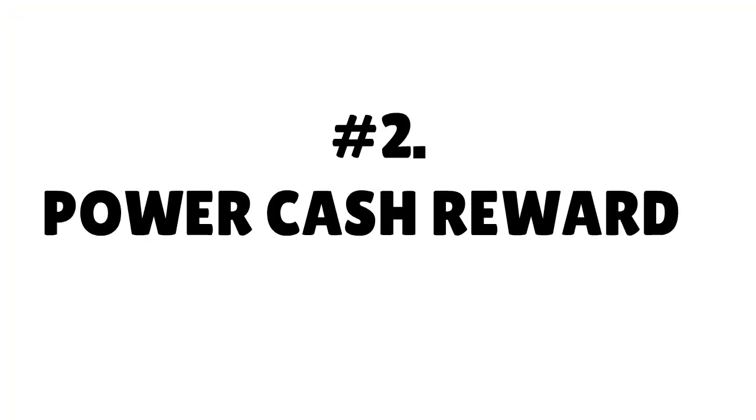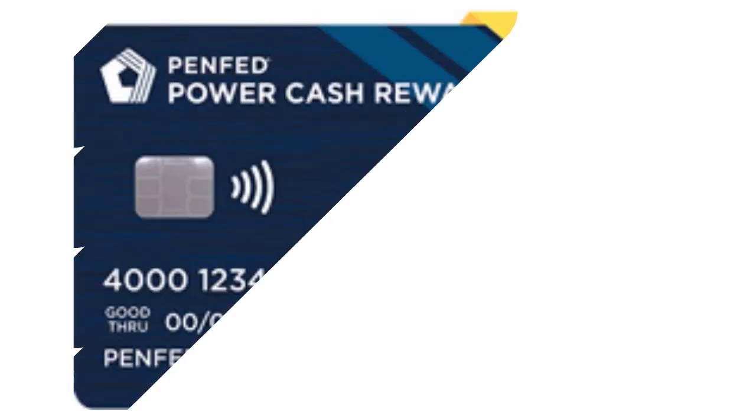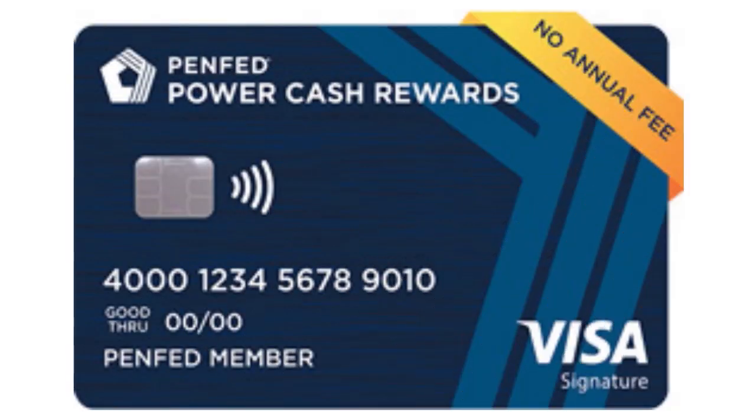I want to talk to you now about the Power Cash Rewards Visa Signature. It's a card that we love a lot. I mean, this is a great card, okay? This is the card that you want to have if you are looking for cash back. This is for all of y'all who are looking for cash back.